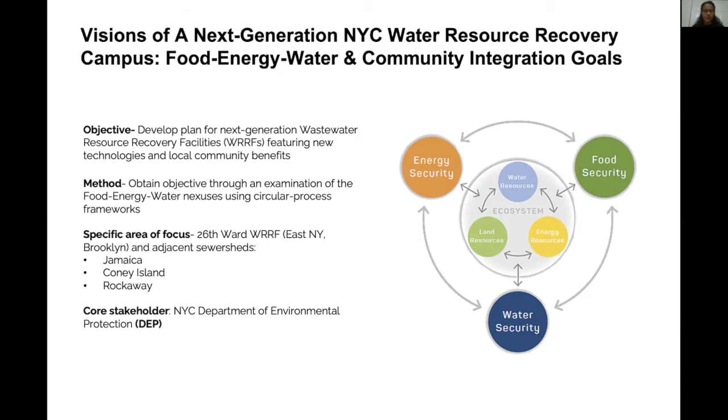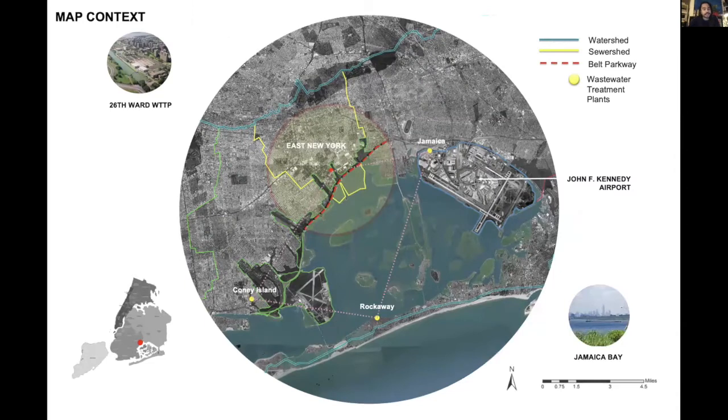Thank you, Georgina. So the 26th Ward wastewater treatment plant is located in East New York, north of Jamaica Bay. It serves a population of about 280 people. It is designed to treat about 170 million gallons per day of wastewater. Due to climate adaptation plans, the DEP is considering centralizing its operations, combining Coney Island, Rockaway, and Jamaica wastewater treatment plants into 26th Ward.